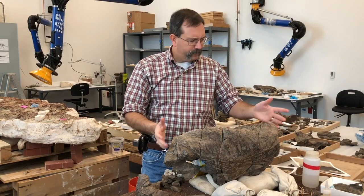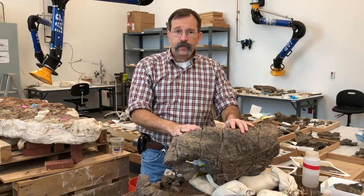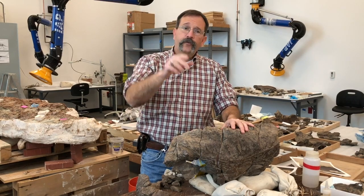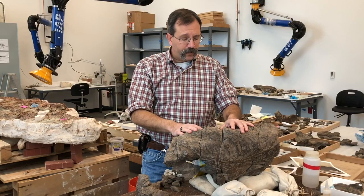We now have, we're probably going on at least 10 partial skulls of this animal in our collections here at the Perot Museum, and there are others at the University of Alaska Fairbanks that also came from this site.